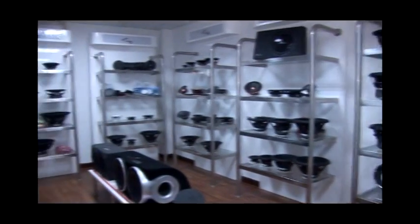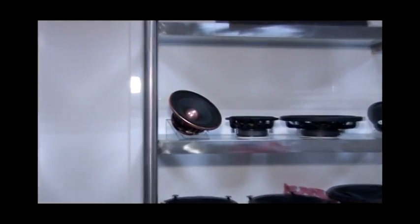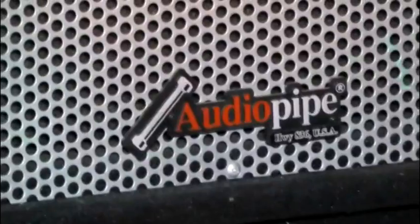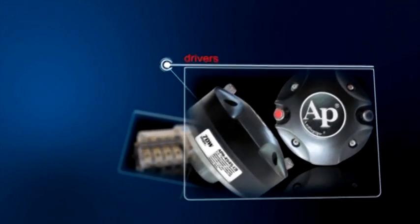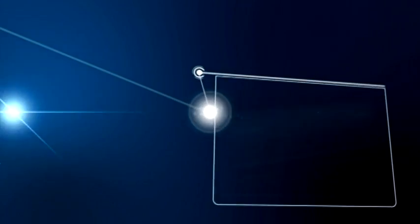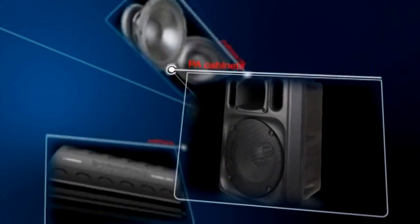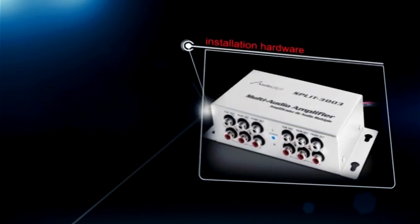From the moment Audiopipe was established, we devoted ourselves to specializing in all kinds of audio products. Now we are a leader in all kinds of audio accessories: blocks, drivers, cables, subwoofers, coaxial speakers, mid-bass, amplifiers, PA woofers, PA cabinets, marine speakers, home audio, outdoor speakers, and installation hardware.